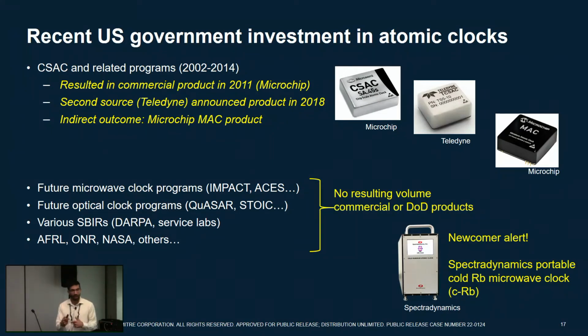And we'll try to come at some kind of analysis of that value, right? So the US government, in our view, has been investing heavily in atomic clocks since 2000. Started really in earnest with the DARPA CSAC program. That started in 2002 and ran in sort of different forms till 2014.